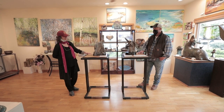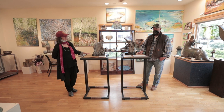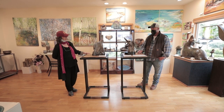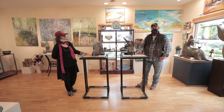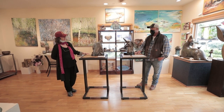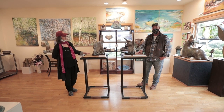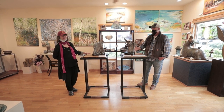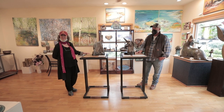We like to show our pride in our work, and everything that you see has been repurposed from the wood out of people's yards that don't want the trees anymore, or they have to be removed because of a hazard. We don't like to see any of the wood go to waste. So kind of our gift to you, and to show off the beautiful artwork that you have at the gallery.